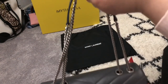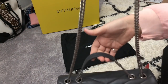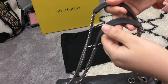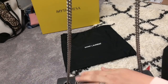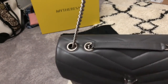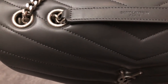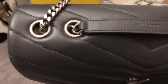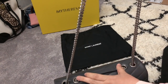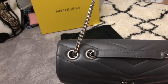The strap threads through like a Chanel flap bag, but the grommets are side by side, which is nice because when you thread it through all the way and have it single, you have your little Saint Laurent logo right there on the top with the leather piece, and then you just have your chain all the way out, and then this looks like a little handle, kind of like the handle on the Pochette Métis.